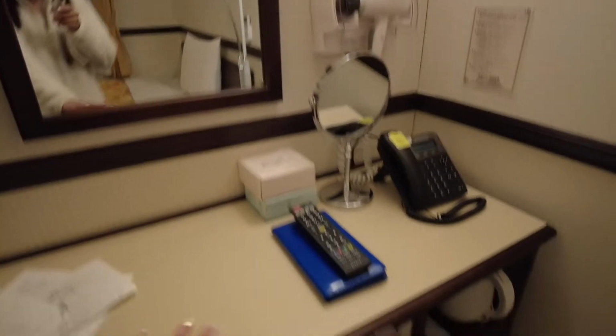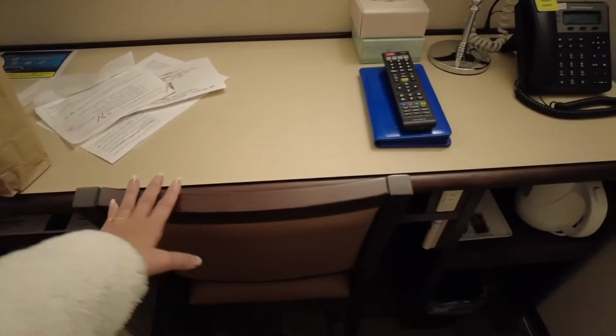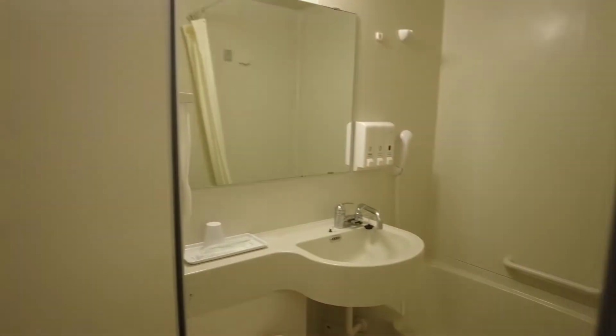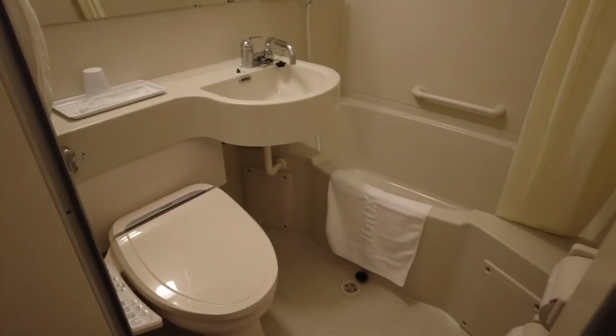And I guess I'll work from here tomorrow. It's quite clean. I think it's good. You can see the time here, 3:40. And then let's check out the bathroom. Yep, very simple stuff.